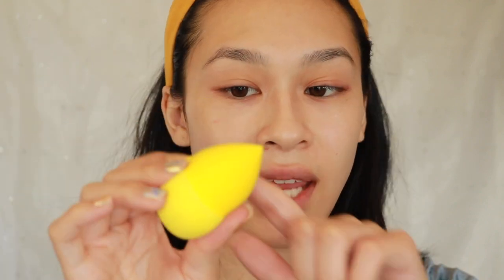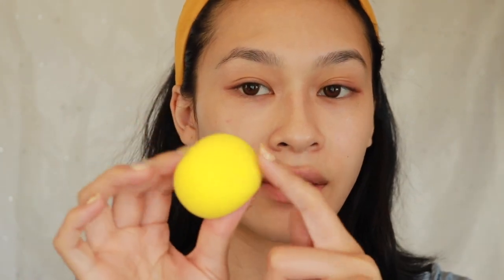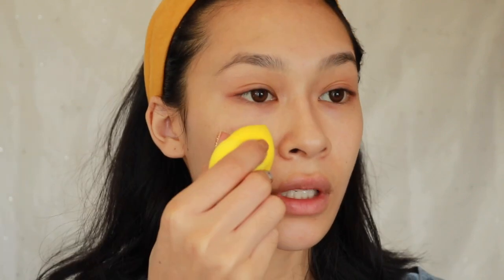Now this one is their Silly Dip, and this one has a silicone top here, and then the bottom is a regular sponge. I did immerse this in water, and the only part of the sponge that expanded was the bottom part, which I assumed would happen. So I'm going to go ahead with the silicone side, and I'm going to apply this all on my face.